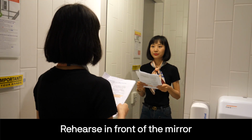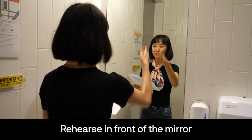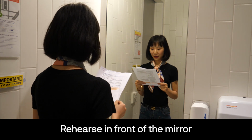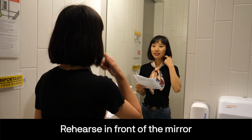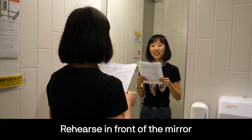Finally, you can really improve your eye contact by rehearsing in front of a mirror. This gives you the opportunity to not only practice your presentation and what you want to say, but also allows you to actually see how you look when you are presenting and what you need to improve. This will really help you get more comfortable when it comes to presenting. Remember, practice makes perfect.